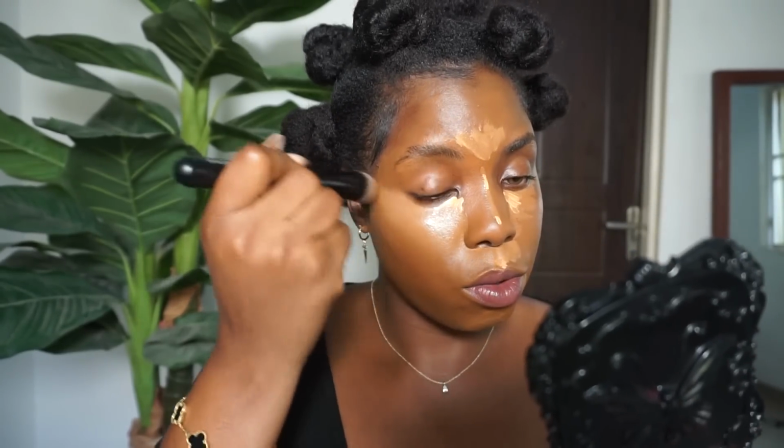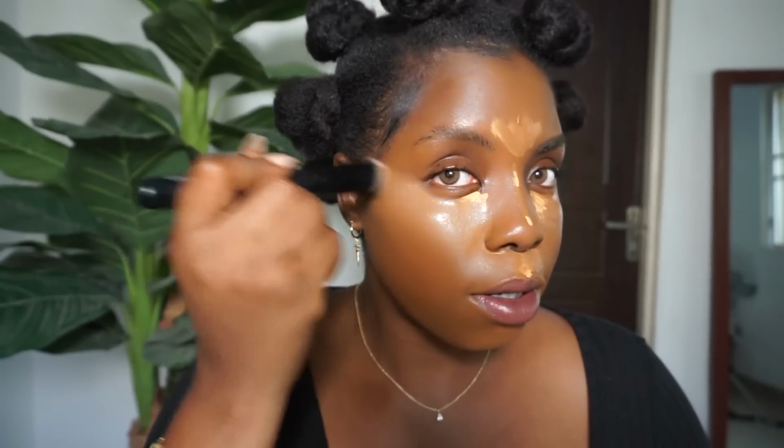Another tip I always share is to have a paper towel. You see how I feel like I've applied so much concealer? I'm going to take it off. You don't have to end up blending all the concealer on your face. It's going to make it too bright. You want to make sure that you're ensuring this flawlessness on your face when you're blending.